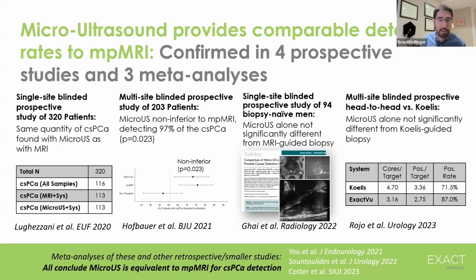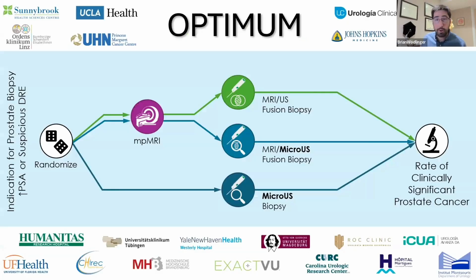So based on these results, we decided to go really big. And over the past 4 or 5 years, we've been running the OPTIMUM study. This is the biggest international study we've ever done on micro-ultrasound and MRI. It was being run at about 20 different centers, I think in 9 different countries. And it's the first randomized trial.